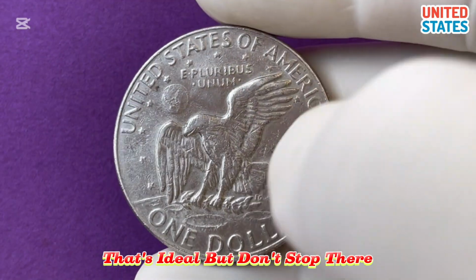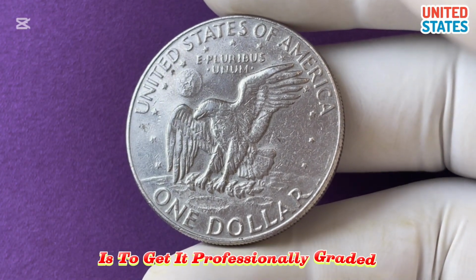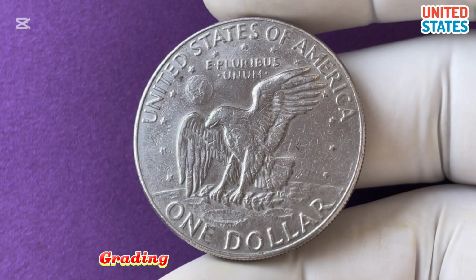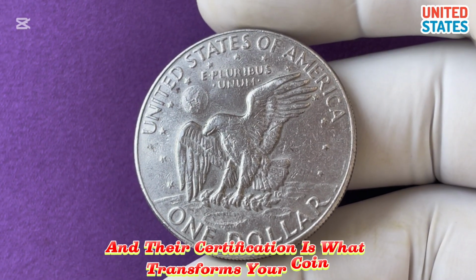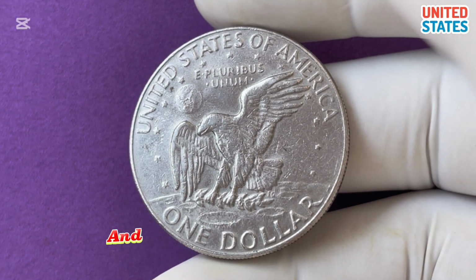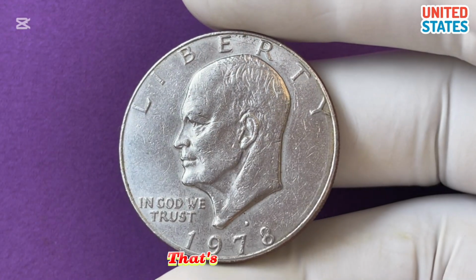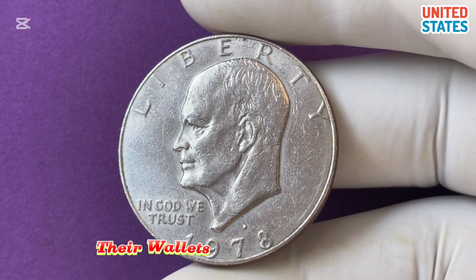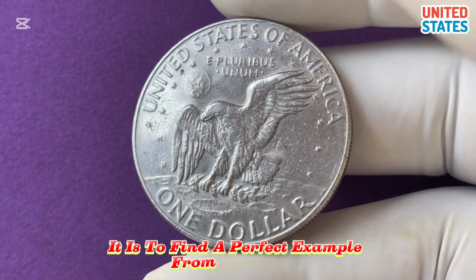But don't stop there. The only way to truly unlock the value is to get it professionally graded by PCGS or NGC. These are the top-tier coin grading companies in the world, and their certification is what transforms your coin from interesting to investment grade. And you want that PR70 Deep Cameo designation. That's the magic. That's the grade that gets collectors opening their wallets, because they know just how impossible it is to find a perfect example from that year.